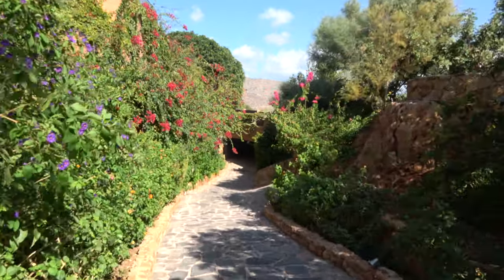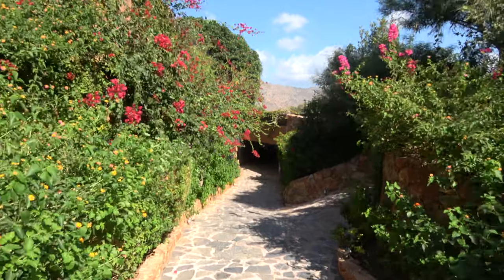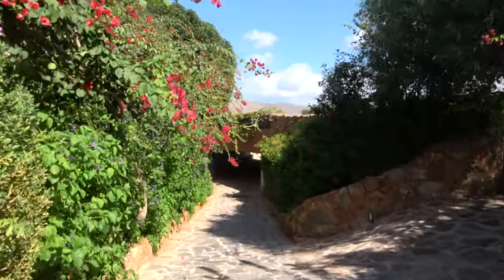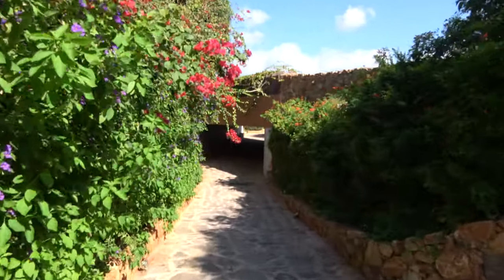And so I will be going out on the water tomorrow afternoon. I'm here for 2 nights, 1 night here, 1 night at Blue Palace. So I've got a boat booked for an hour, sailing around the bay, looking at Spinalonga. So Spinalonga Island, the one that you saw.